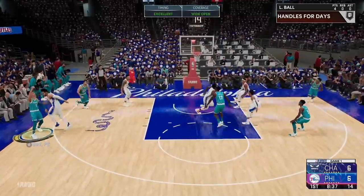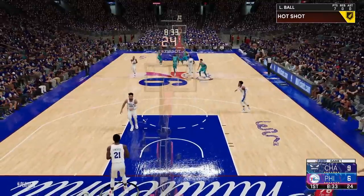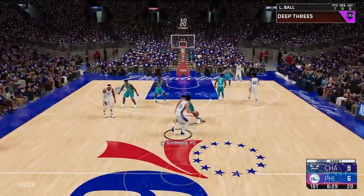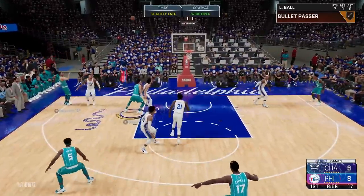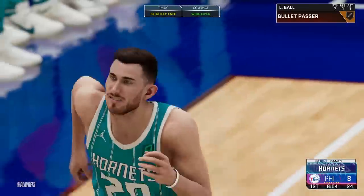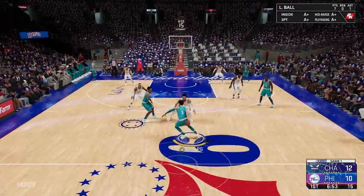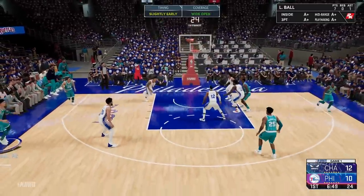There it is. The open three-pointer fading. That's pretty much how I open most of my games, the fading three green. And that hot shot, dude, it really helps. Oh yeah, don't help off Gordon Hayward. Slightly late, it's a good release. Hey! He's hitting whites. Let's go, Gordon. Good screen, another easy fading three.